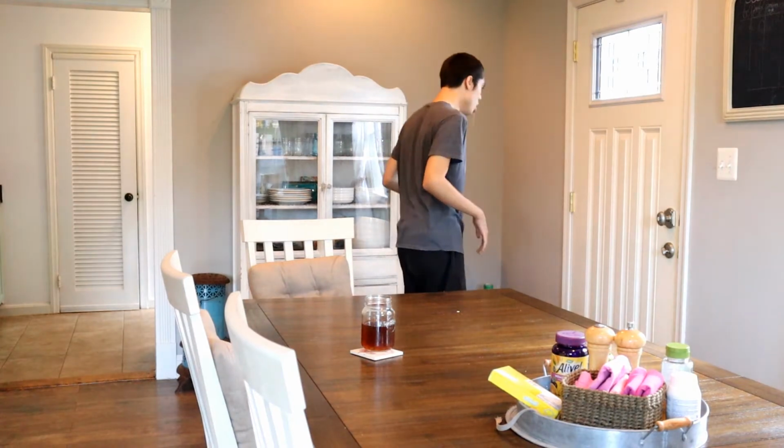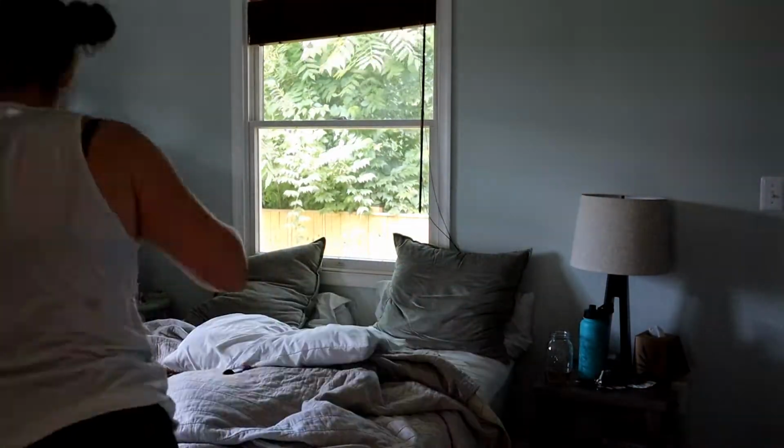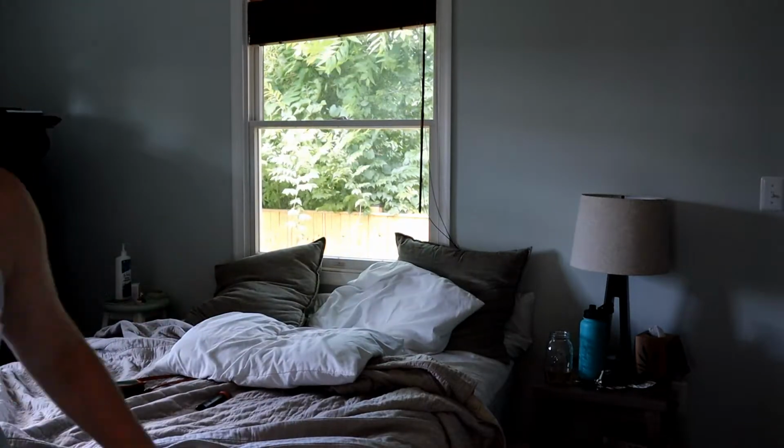On this day, I had went to the gym twice and I was exhausted, so I ended up taking a small nap after the gym. So I gotta remake my bed.